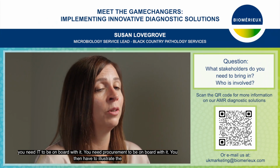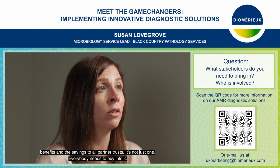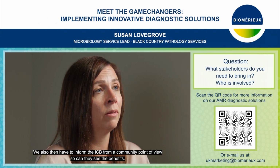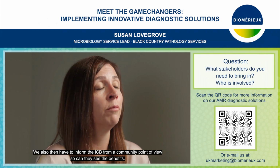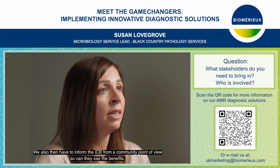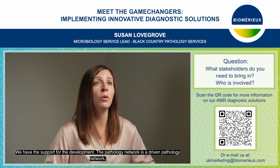You then have to illustrate the benefits and the savings to all partner trusts. It's not just one. Everybody needs to buy into it. We also then have to inform the ICB from a community point of view. So can they see the benefits? We have the support for the development.